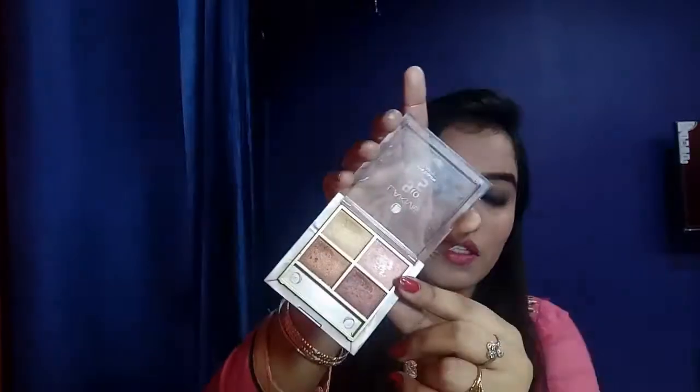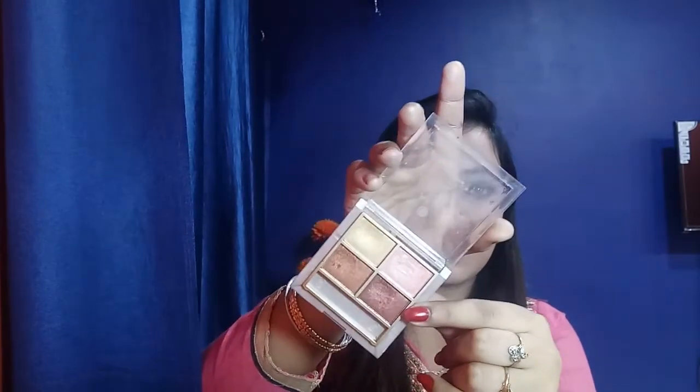For highlighter, what I do is take a little bit of panstick and dab it onto my cheekbones. Then I take a little bit of eyeshadow from this palette, which is the Lakme Desert Rose Eye Palette, and from this I take this one golden shade, and on top of the concealer I just put it.